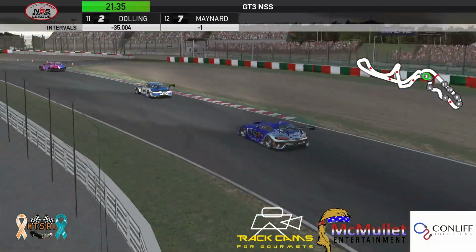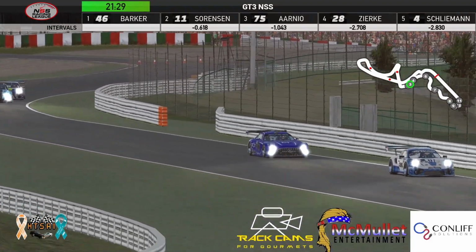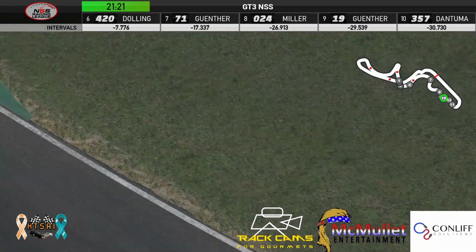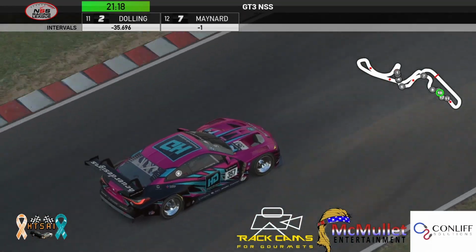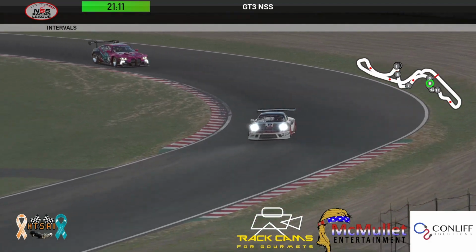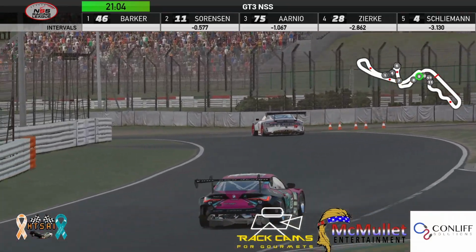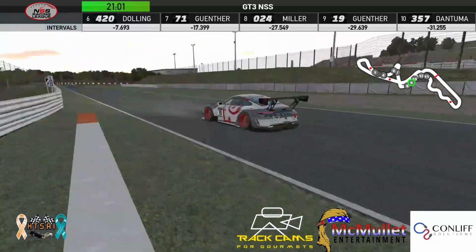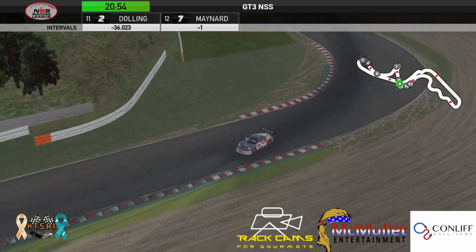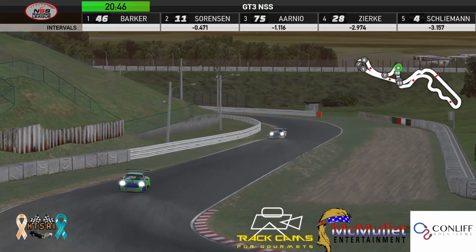Yuho is there as well. Max Gunther has gotten by Mark Dantuma, now up into 9th place, with Mark back to 10th. Max is now setting his sights on Jason Miller, just 2.5 seconds ahead as they approach the halfway point. Max had to hit pit road for repairs 7 minutes into the race. Could he have gotten enough fuel to make it to the end?